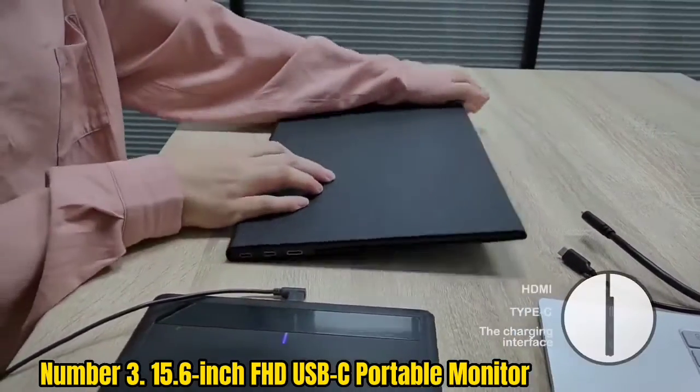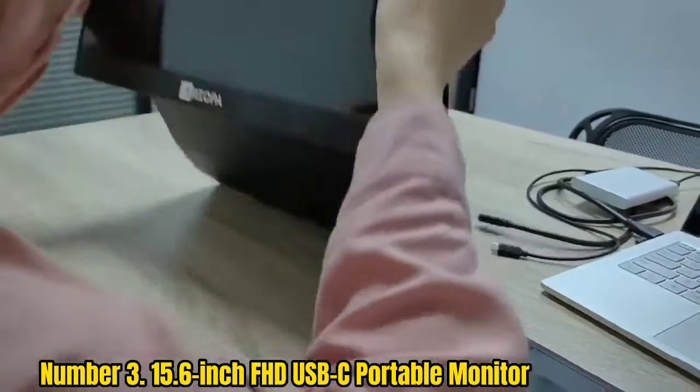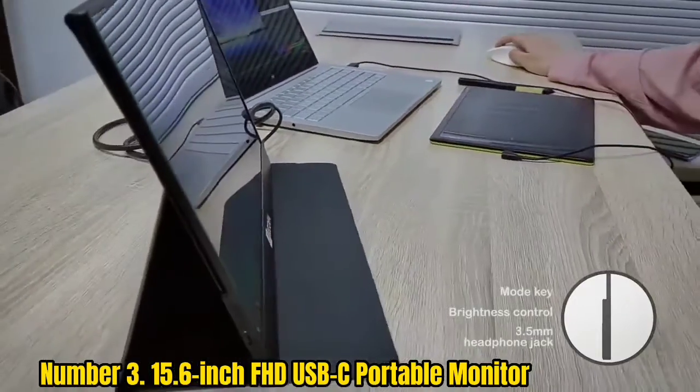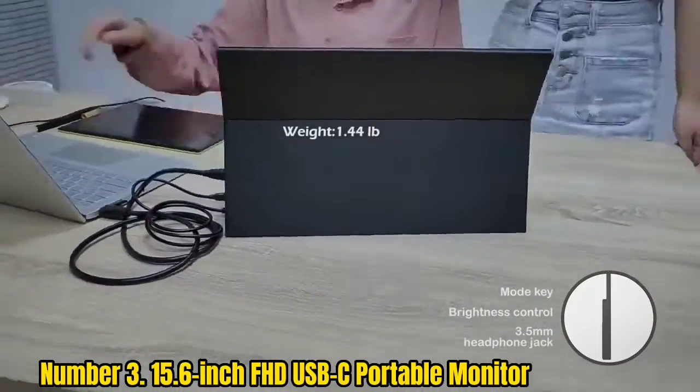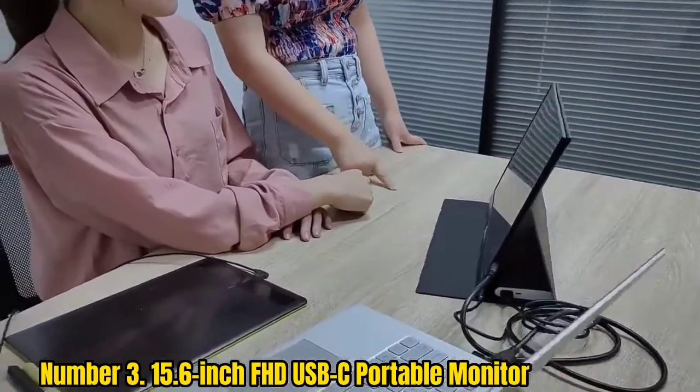Number 3. 15.6-inch FHD USB-C Portable Monitor. For the Mac owners, we have a suitable recommendation for all your professional requirements, so we think you should consider this 15.6-inch portable monitor. However, the monitor may not work with macOS Monterey 12.3. It is sure to work just fine when provided with an update in the macOS Monterey.